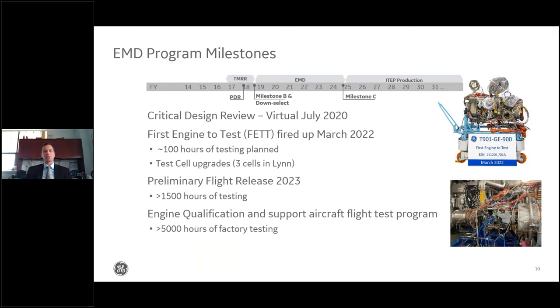So we're early on. We've got 30 hours of 5,000 hours, so it's very early. We're encouraged with the performance of the engine so far. We've got a ton of testing to do over the next couple of years that ultimately will put the Army in the position to be able to go to milestone C and get into production with this engine in the 2025 timeframe.